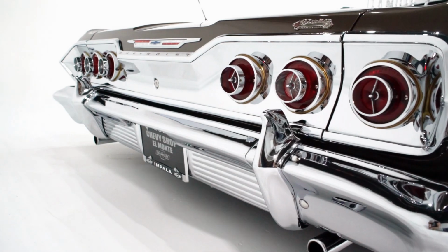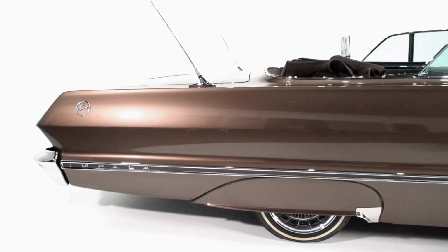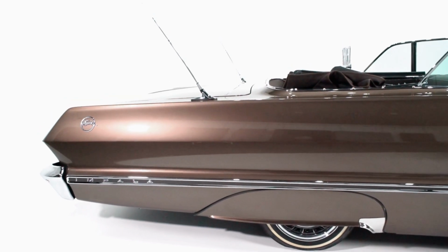I got the airbag set up in there. It's like a 1.5 gallon tank. I didn't want nothing crazy. I just wanted to lift it so I can cruise and drop her and slam her to the ground when I park.